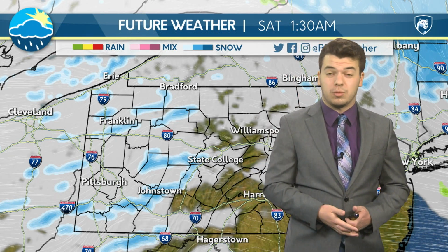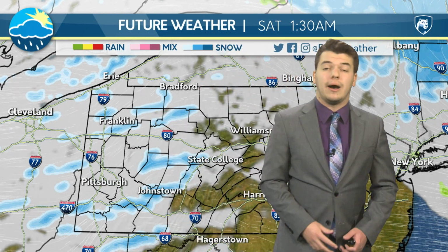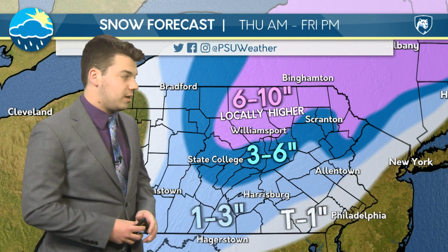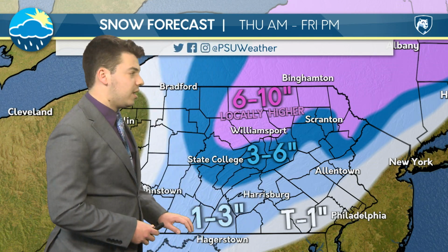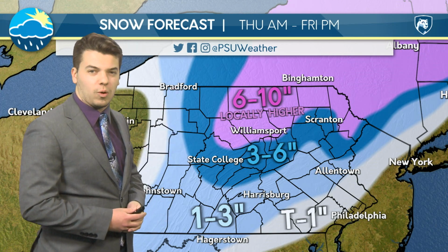So western Pennsylvania, which avoided a lot of the worst of the weather from this system, is likely going to see some snow showers, maybe even some embedded snow squalls by the time we get to late Friday night and into the day on Saturday. So in terms of snow accumulation, expecting a general 1 to 3 inches in southern Pennsylvania, expanding a little bit northeast from there over towards the Allentown area, and expanding northward up to Bradford and parts of the Laurel Highlands.